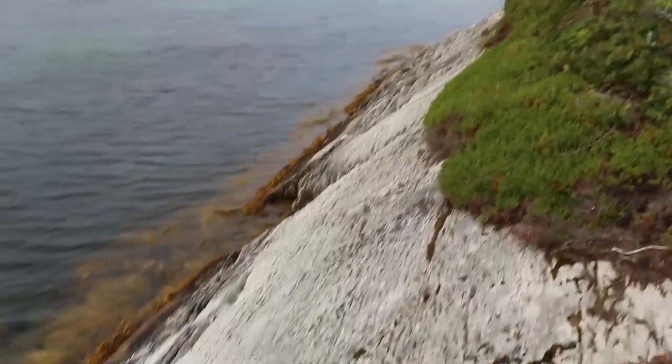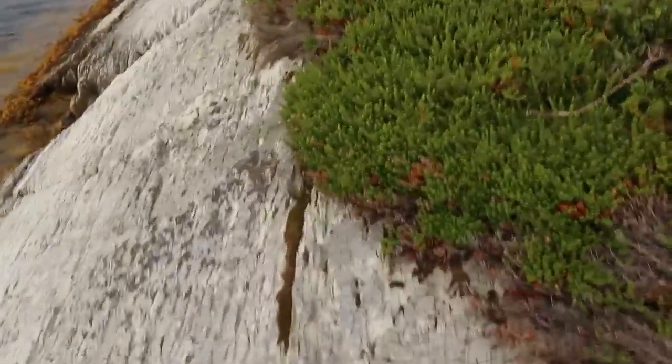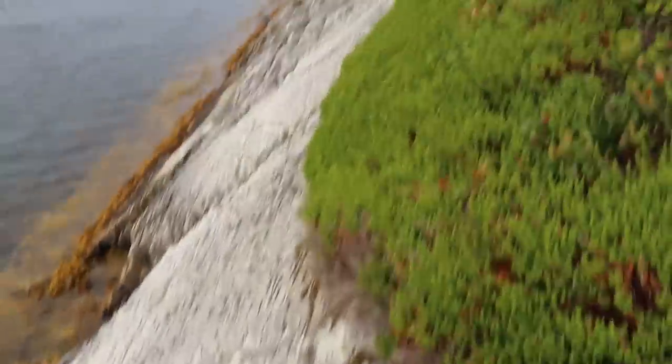Which way do I go? That looks way too steep to walk on. But it is kind of rigid. But I have the camera. I'm going up.